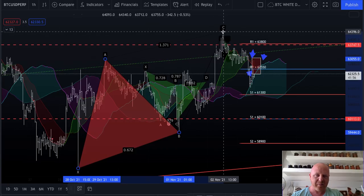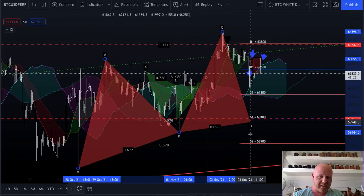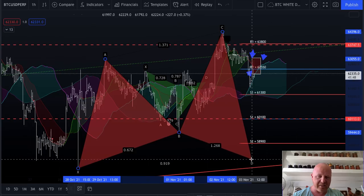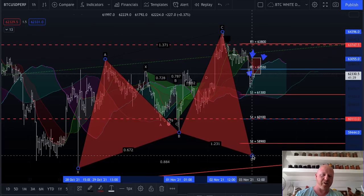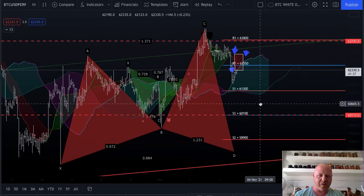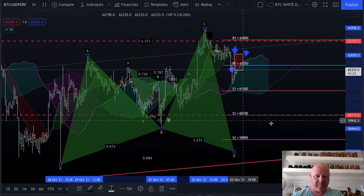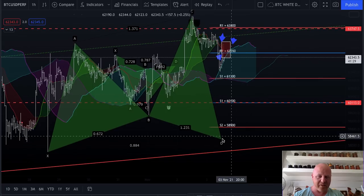Get our C point up here. I don't have the magnet on, guys. It's going to be pretty close. And let's get this down to the 886. Let's get an idea about price. 911, 896, 884, close enough. All right, so let's move this over. Let's color this green so it doesn't confuse people. So this is, my picture's in the way. Where's that price at?